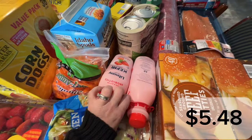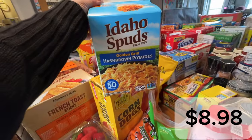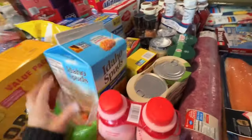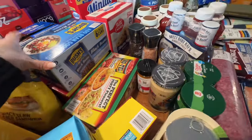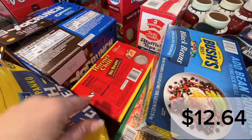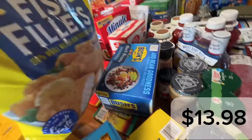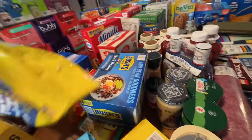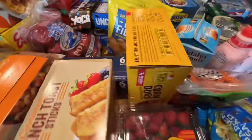Miles wanted some of the strawberry kefir. And then I got this, Gage will like this, hash brown potatoes, makes 50 servings. We got a container of Rotel, 6 cans of black beans, and then the Hormel no bean that we'll put on the shelf. A bag of fish fillets. Evelyn's really been liking fish sandwiches lately. So does, I think, Hudson. He just eats the patties the way they are.